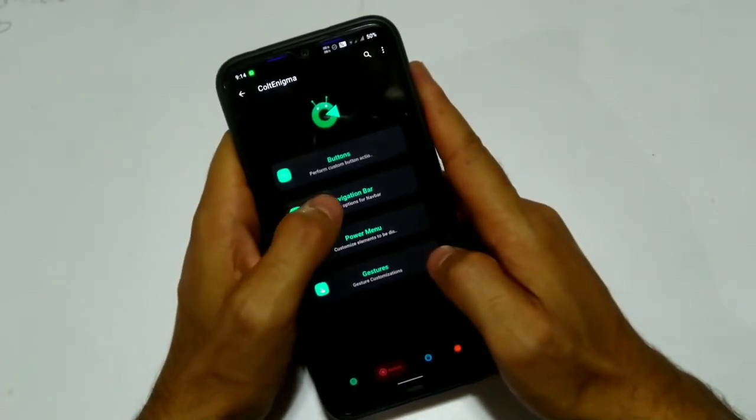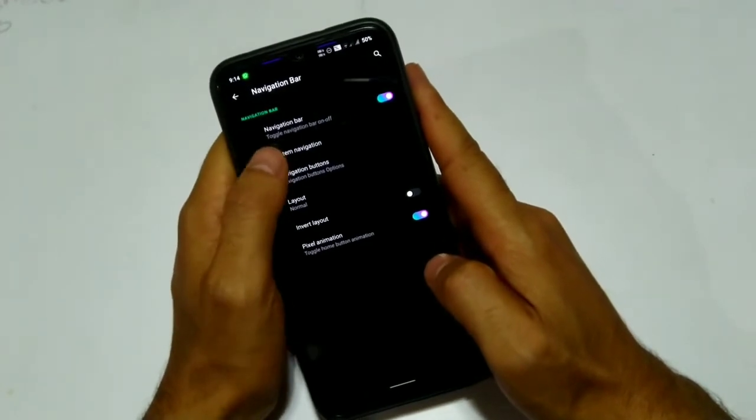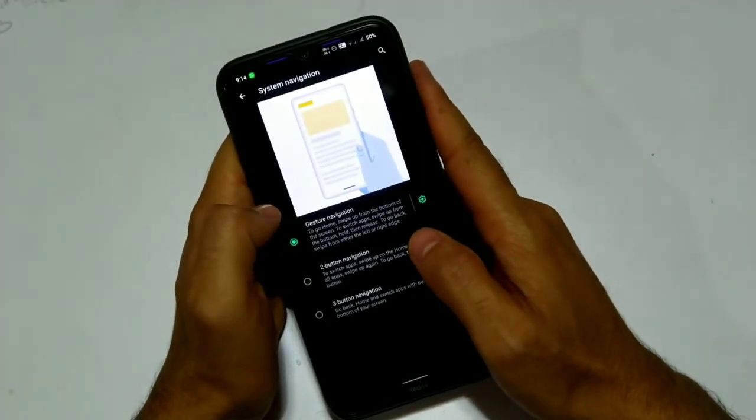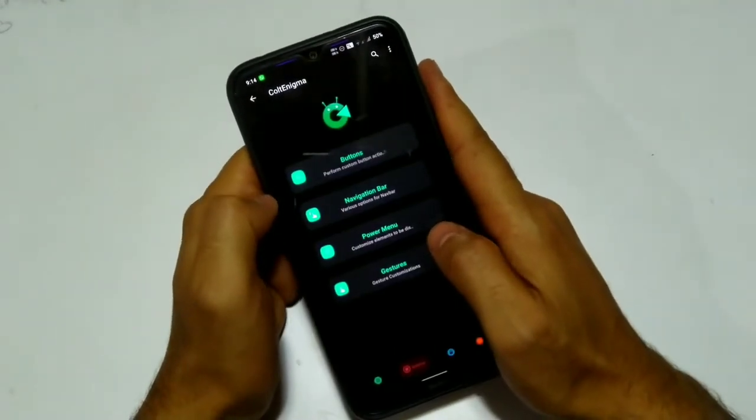The other option here is the navigation bar. In navigation bar you can customize your navigation here. You can customize the navigation layout. You can customize system navigation here. Here is the option of system navigation, 2-button navigation, 3-button navigation. Let's check the other settings.